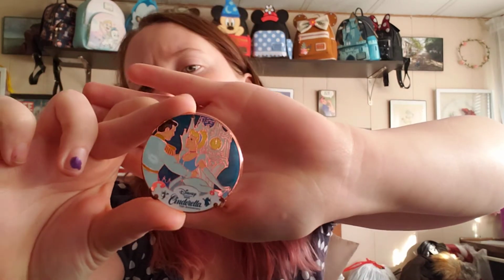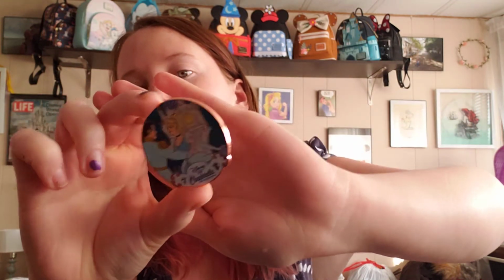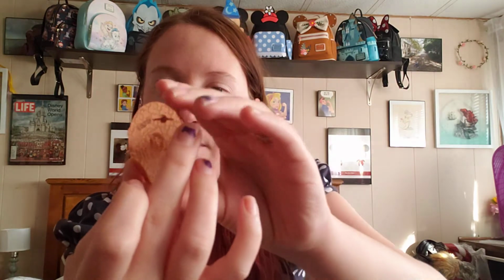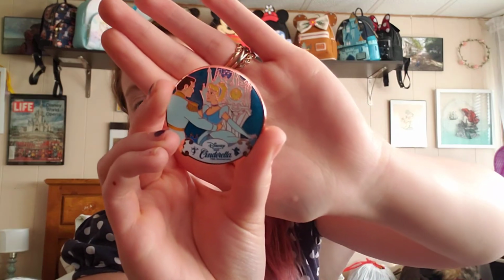Next one. This one I actually ordered off of Shop Disney. This is the Disney Rewards 2020 Cinderella 70th Anniversary pin. And this one, I believe you had to be a Disney Rewards member, like have the Visa card or whatever, to be able to buy it, but I'm not 100% sure. It's super pretty, and I love the little rose gold effect it has, and that the back of it is rose gold. Very, very cute. I really do like this one.